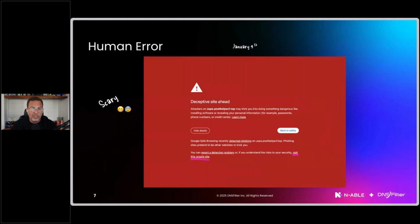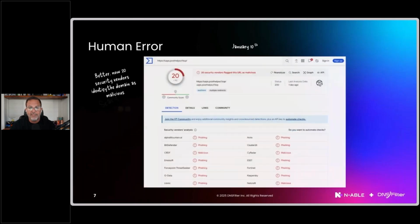The site started triggering the big red warning screen. I don't know if any of you have ever seen this, but Google was getting signals that this domain is bad. But you could actually click through to still visit it. And then finally, 2 days later, the rest of the industry starts to catch up. 20 vendors are now flagging this up from 4. So remember, DNSFilter caught this on day 1.